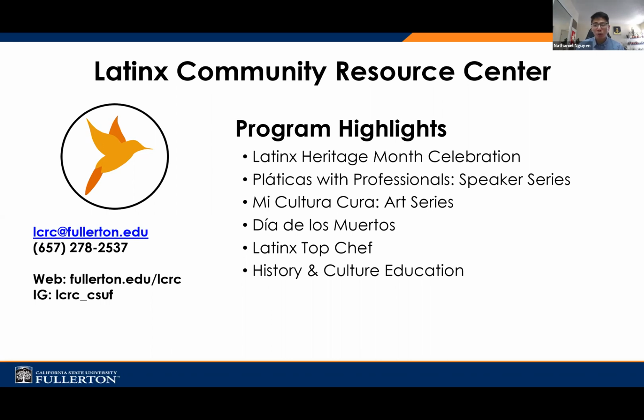everyone on campus, what their thoughts and feelings were when it comes to the name and how it made them feel welcome and included. Based on that assessment, presentations, and focus groups, it was decided that it would be called the Latinx Community Resource Centers to be more inclusive of the entire community.